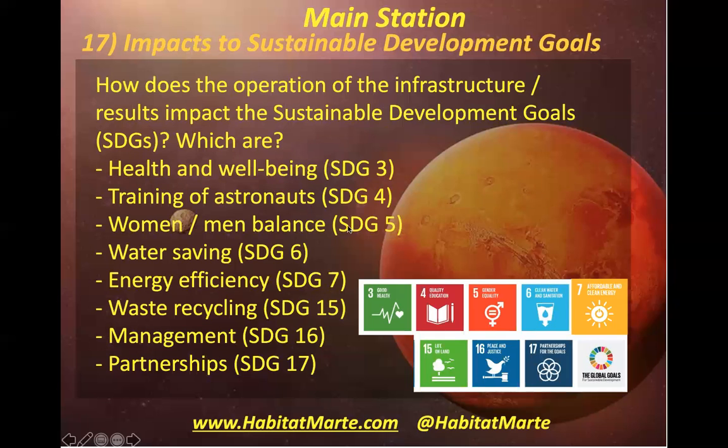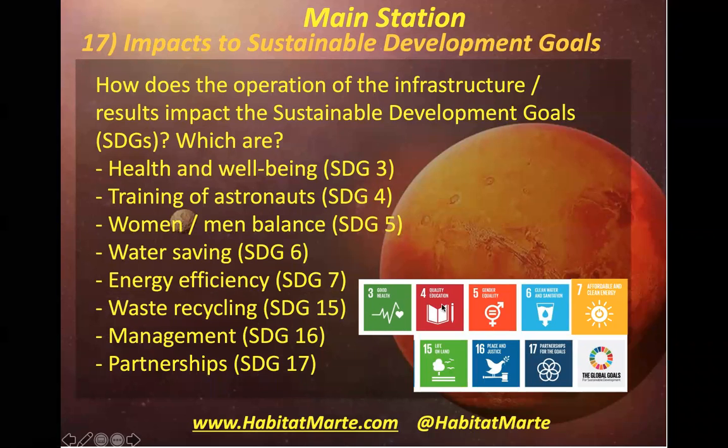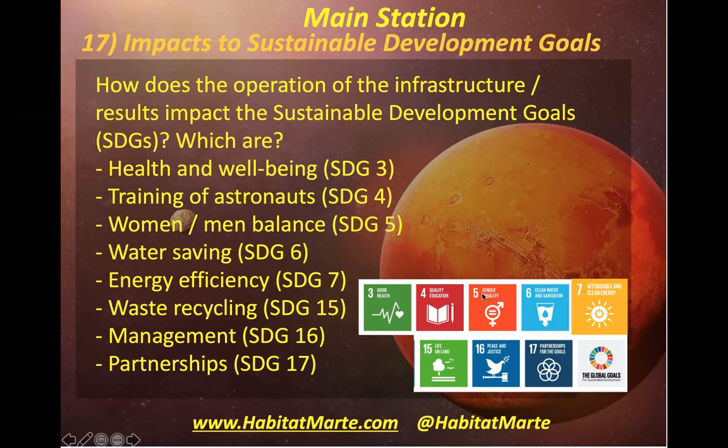And then we imagine that what we are doing in the main station can bring some ideas about health, about quality education, about also gender equality, because we would like to have women participate in this crew. Also, it's related to clean water, because you need to save water, also save energy. Okay. Also, it's related to recycling, because you need to recycle mainly the packaging discarded in the cuisine, okay, in the kitchen. Also, it's related to management, goal 16, and also to partnerships, okay, because we are dealing with many international space stations.